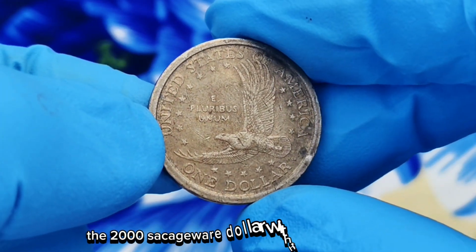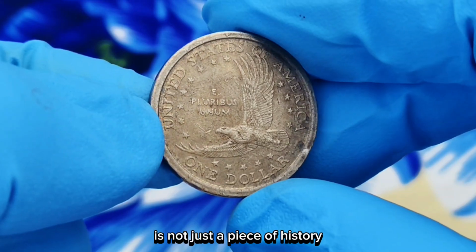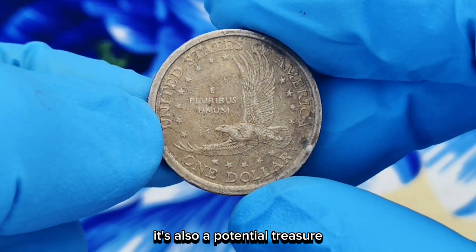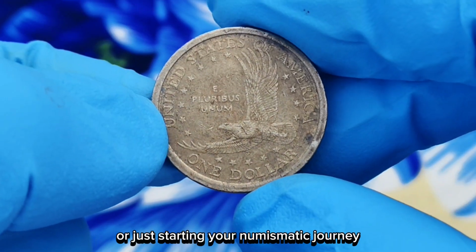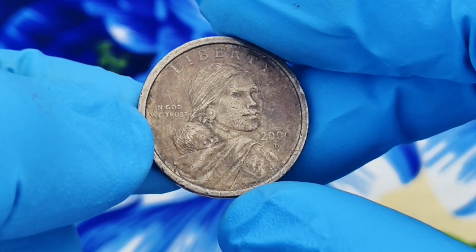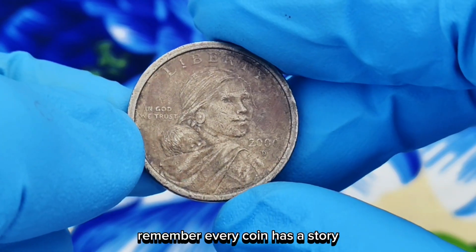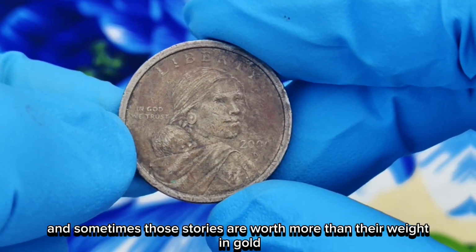The 2000 Sacagawea dollar with the D mint mark is not just a piece of history, it's also a potential treasure. Whether you're a seasoned collector or just starting your numismatic journey, this coin is a must-have for your collection. Remember, every coin has a story, and sometimes those stories are worth more than their weight in gold.